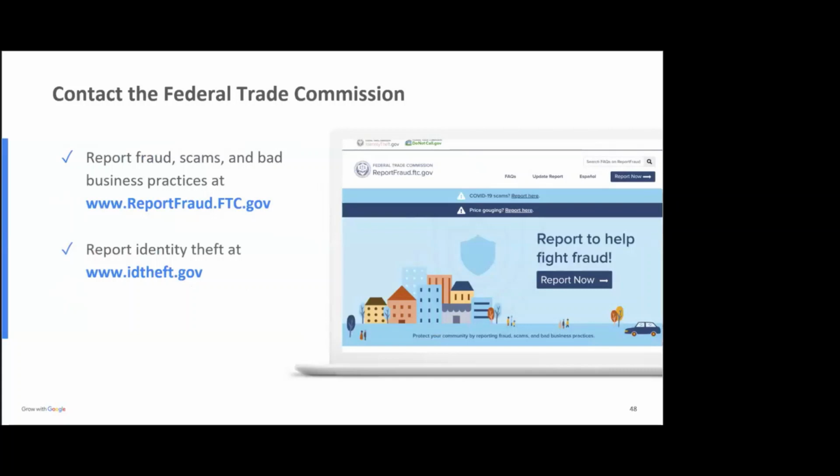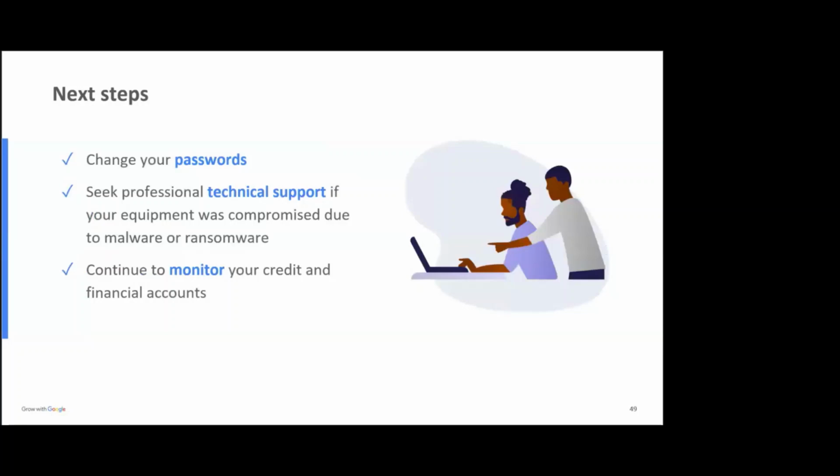You can also contact the Federal Trade Commission at www.reportfraud.ftc.gov. If you find any fraudulent activity on your credit report or reasonably believe someone is using your social security number, you can also file an identity theft report at www.idtheft.gov. Again, for anyone who's had their identity stolen, you just feel shamed and feel like you've been used. Next step, of course, is change your passwords.